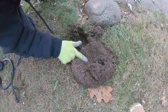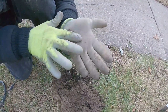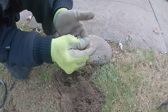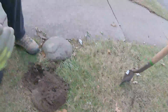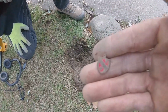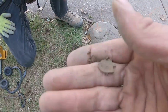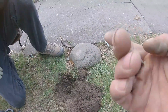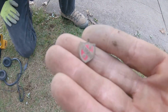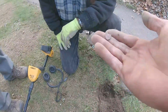What in the hell is that? It's a little necklace charm. Oh, that's sweet, dude. I don't know what it says, but it's a little shield pendant. That's cool. About ready to drop it. Shit, dropped it. Hey, Jay's good at figuring things out, especially when it comes to shields. Looks like it says, I don't know, man. It's got two stars on it. I don't know. That's sweet. Cool find, dude. Okay.